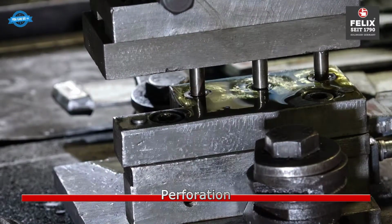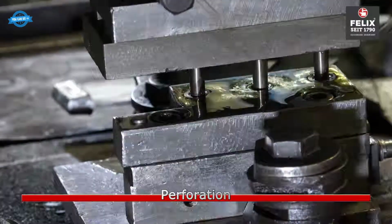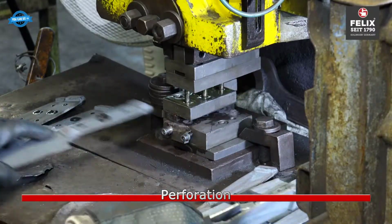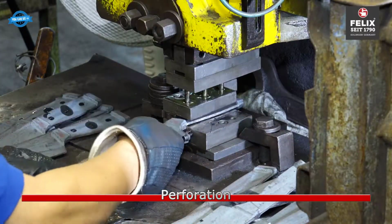Perforation. Perforations are made in the tang of Felix knives where the handle will be attached later. These perforations serve a functional purpose by providing a secure connection between the blade and handle, ensuring stability and durability in the final assembled knife.